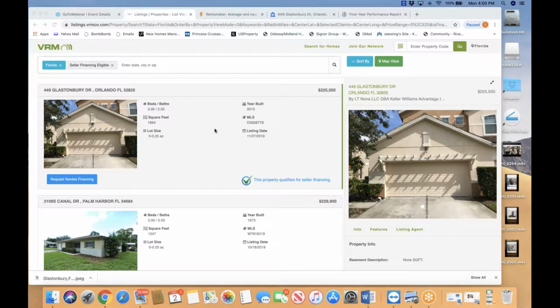Okay, so 449 Glastonbury Drive, Orlando, Florida 32825 is listed for 225K. When I do this research, everything looks good: built in 2010, 1,864 square feet, 3 bedrooms, 2.5 baths. We have to determine this is a good location with a lot of great potential, which clearly Central Florida is. It is one of my forte, and I know this market very well.